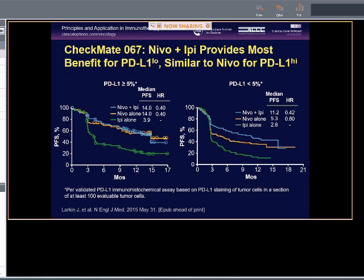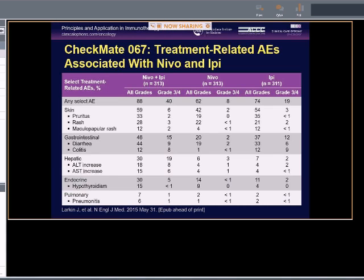positive, but it sets up a potential prospective study in which you would stratify by PD-L1 staining prospectively, and if you're PD-L1 positive, consider just giving Ipi alone, or pardon me, Nivo alone, or the combo. And if they're the same, I'd go with Nivo alone, but the answer is not quite clear on that point. Very thought-provoking. On the downside, look at the side effects of the combination.